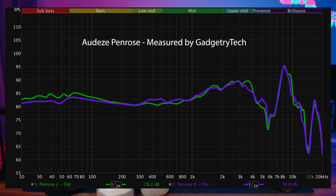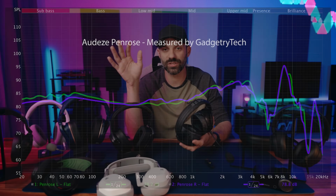It sounds incredible for music. It sounds great for gaming. Now, these are using planar magnetic drivers, so the mid-range is absolutely bonkers. Some may like or dislike the way the treble is tuned.